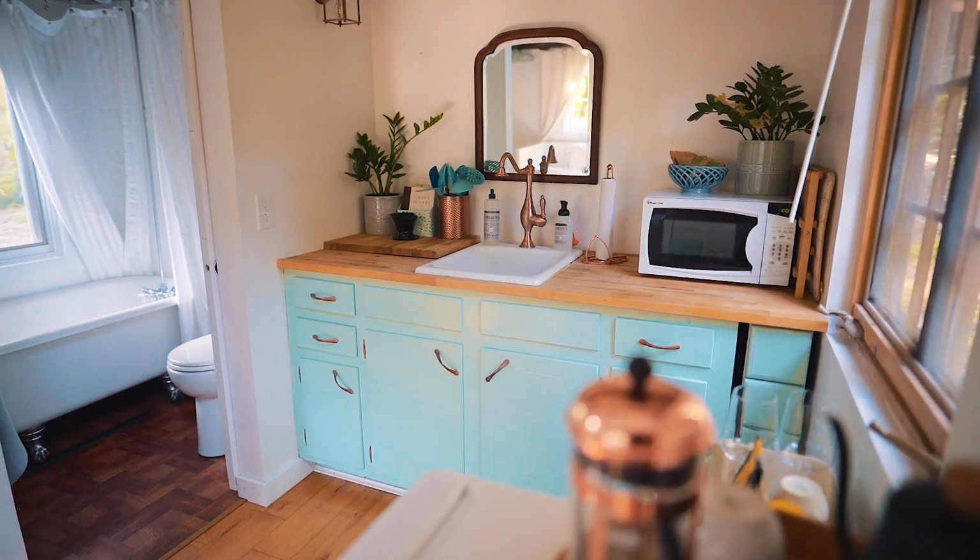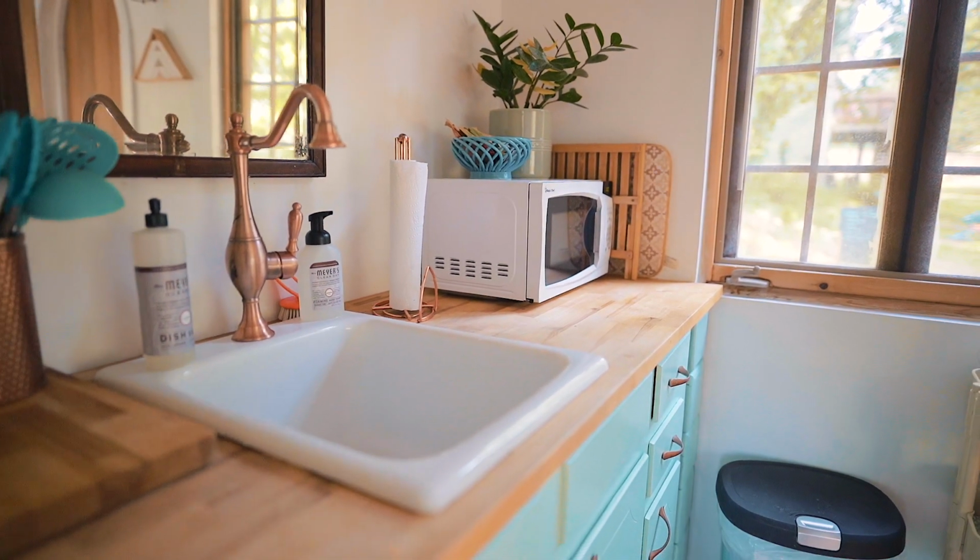In the kitchen, you can see the color palette and the tone and the decorating of this area.